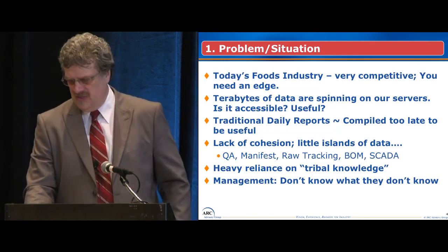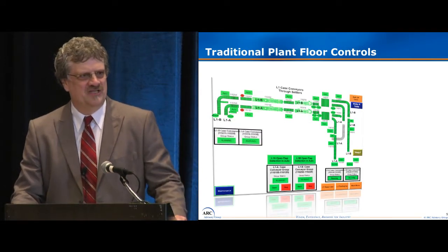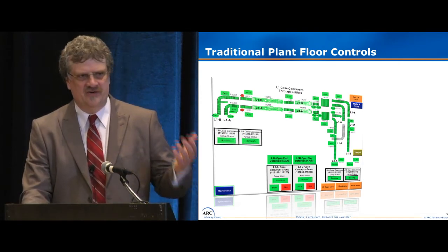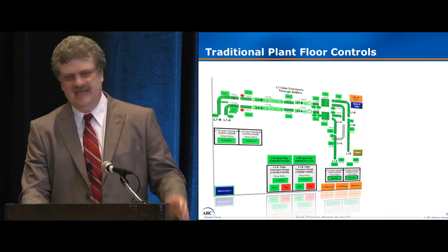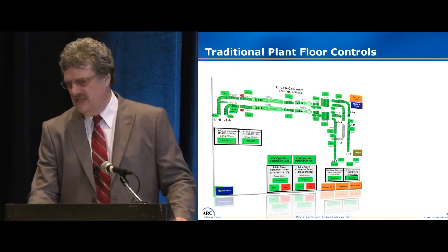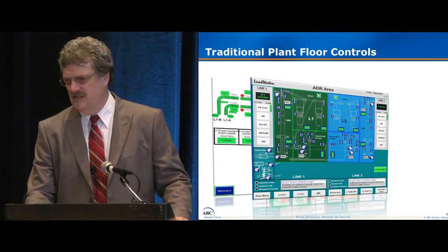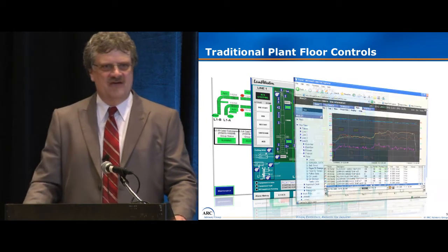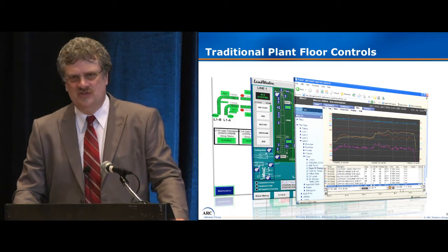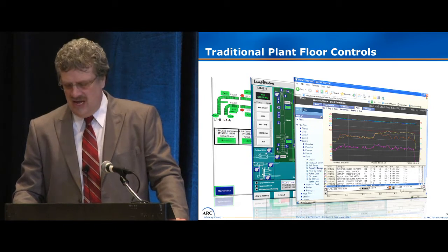This is just a couple of examples of plant floor controls. This is just an HMI screen taken off of one of our pack floors, and it shows the operator, you know, the green says everything's running. It shows them little data points here and there that are pertinent to the operation of the line. This is a fairly busy one that controls some sorting systems. And they may even have access to some graphs and charts on the plant floor, tools that they use to allow them to better run their lines.